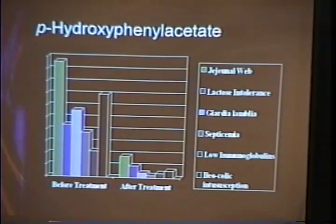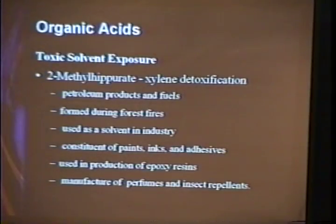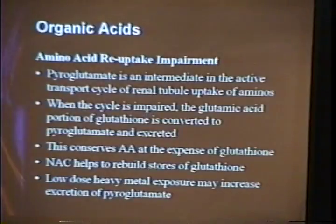And in fact, there were no false negatives, and there were only 2% false positives. So it means that p-hydroxyphenylacetate is an extremely accurate marker for Giardia. And you know how tough Giardia can be to identify in stool specimens. Also, you can identify toxic solvent exposure through elevations of 2-methylhypurate.